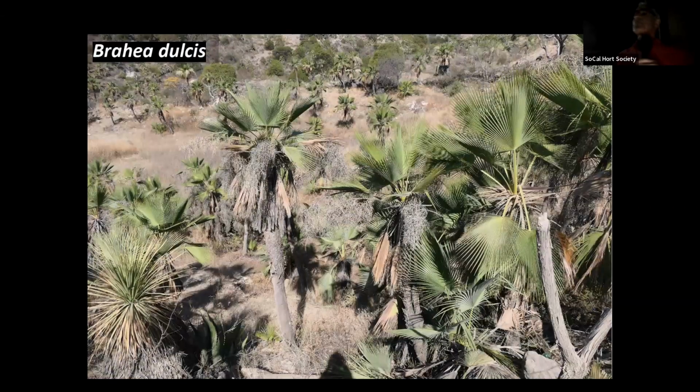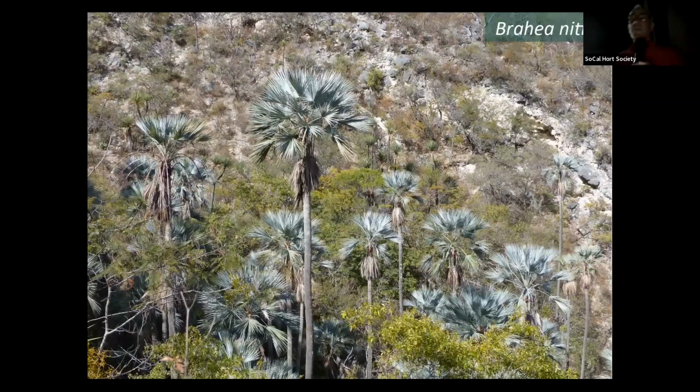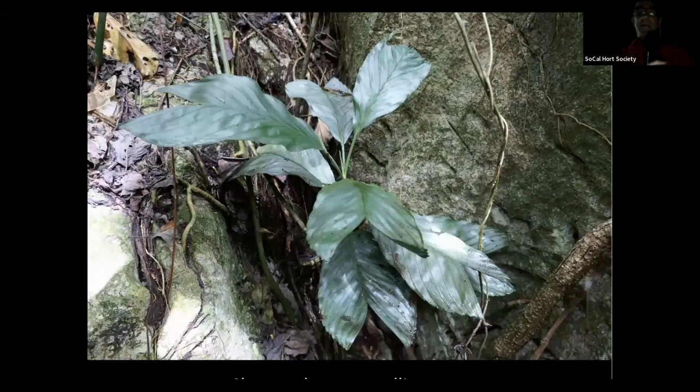And then Brahea, a widespread genus used commonly for thatching. Brahea dulcis has little spines along the petiole of the leaf. And one of my favorites, Brahea nitida. See that blue color? And the petioles of Brahea nitida are inerm, spineless. And here's a Chamaedorea, just for Chamaedorea's sake. This is very popular in cultivation, so I thought I would include it. Chamaedorea metallica, not named for the rock band.